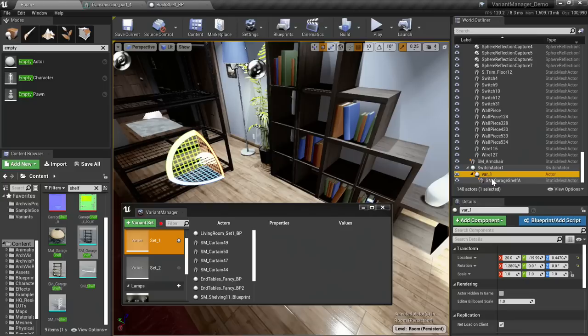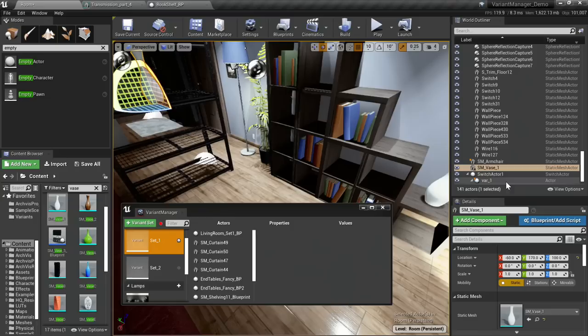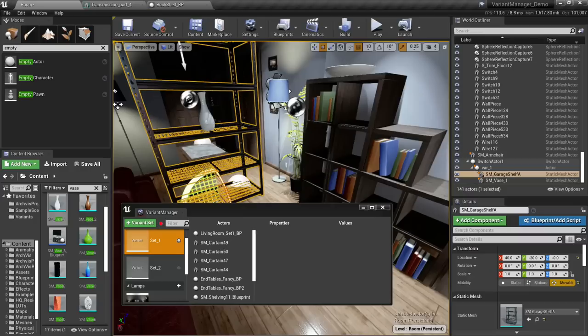And then if I just duplicate it, I can create this whole parent-child hierarchy. So I can put objects on the shelf. I think I got some vases here. Oh yeah, everything has to be movable too. So I put this under here and I've got this variation that's got this vase sitting on a shelf kind of thing.